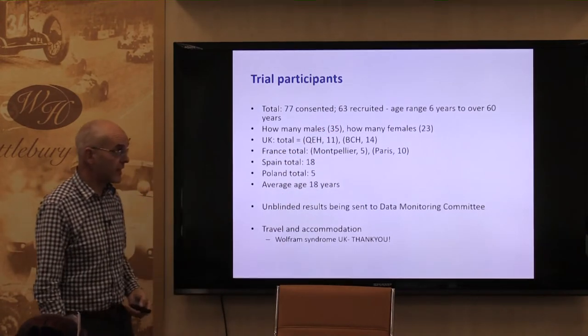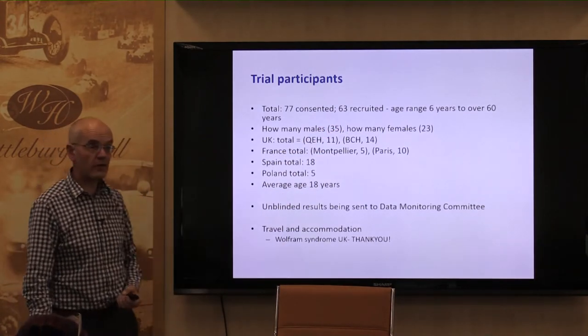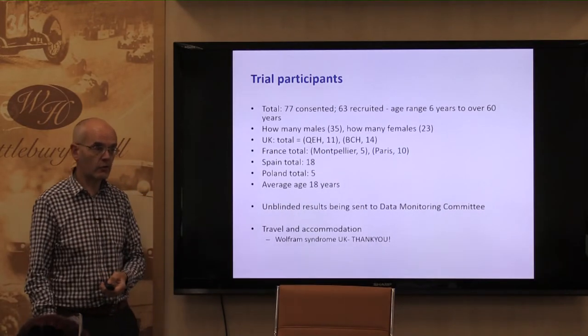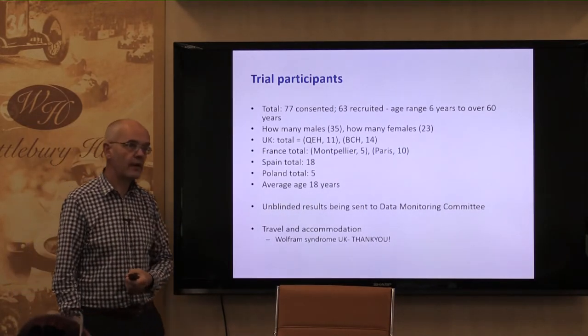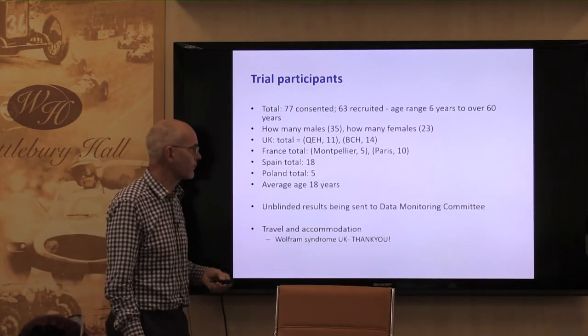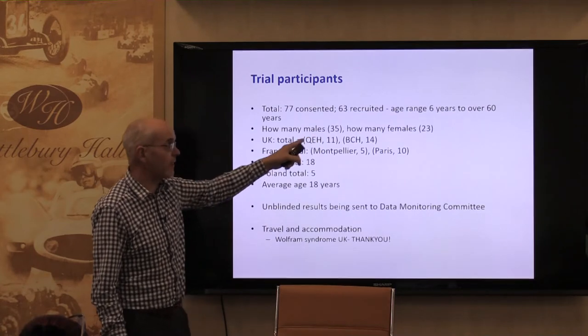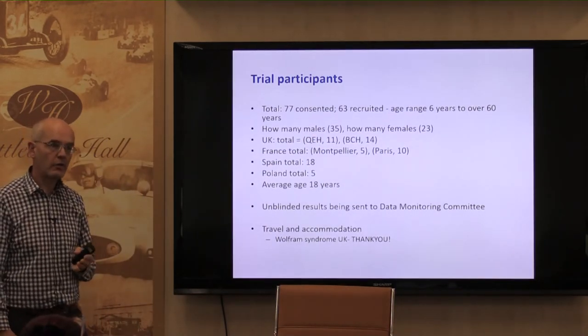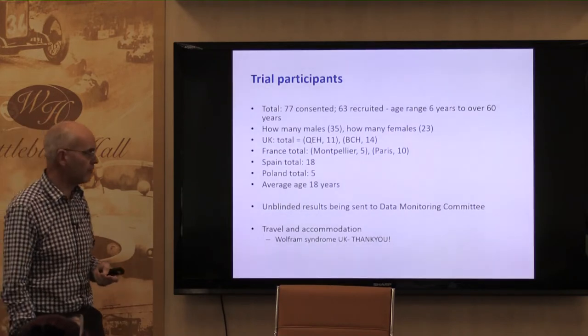The age range is six is the youngest, about 60 years is the oldest. So there's a good bunch of children and adults all the way through to 16 in there. And the average age is about 18. So a lot of young adults, like people who are here today as well. More males than females, I don't know why at that point, but there's enough of both so that the results will be applicable to males and females.